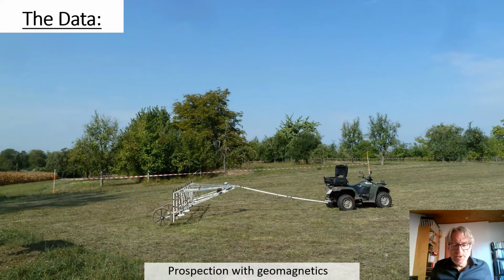Some words about the technique. It is possible to measure the Earth's magnetic field. On the picture you see the devices. Different materials react differently. Artificial structures such as walls or filled parts differ from natural structures. Artifacts produce anomalies of the natural magnetic field.